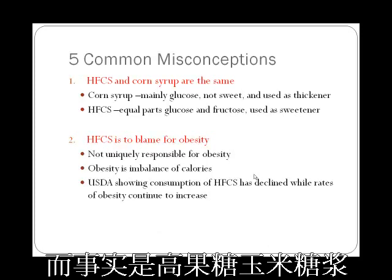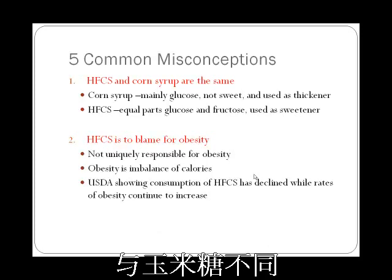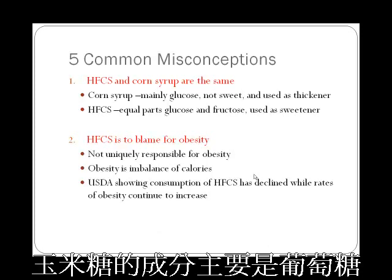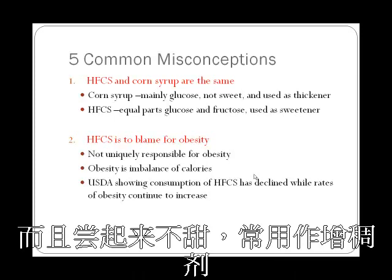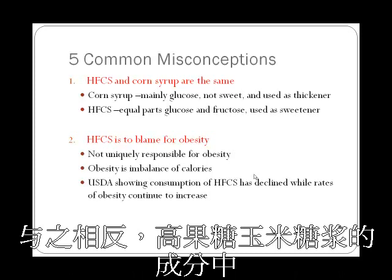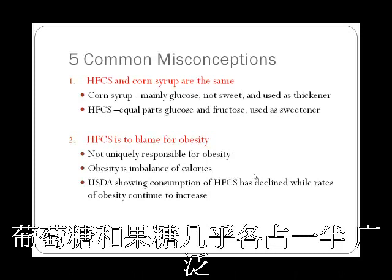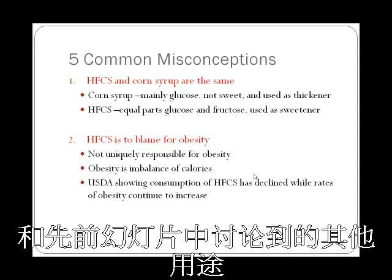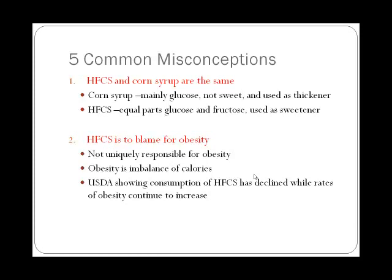The truth is that corn syrup and high fructose corn syrup are different, are made from different components, and serve different functions. Corn syrup is made up of mainly glucose, and it does not taste sweet. It is used most often as a thickener. Conversely, high fructose corn syrup is made of almost equal parts of glucose and fructose and is largely used as a sweetener as well as with other functions discussed on previous slides.